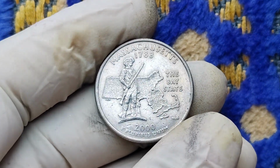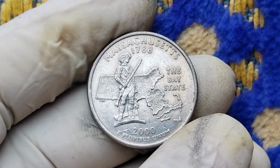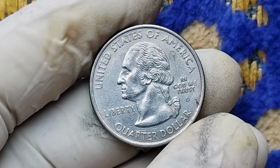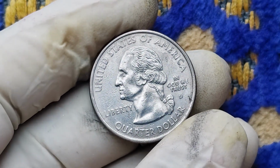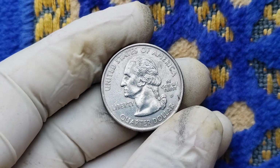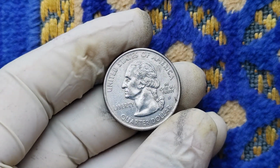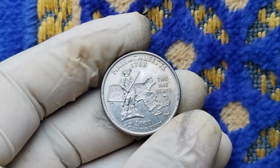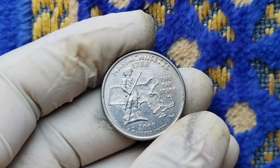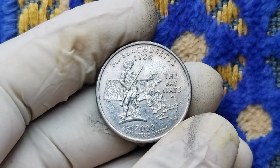Now, let's talk about market value. If you find a standard 2000D Massachusetts quarter in your spare change, it's probably worth 25 cents. However, if you come across one in mint condition, uncirculated, or even graded MS67 or higher, you could be looking at a few $100s. And if you're lucky enough to find one with a verified rare error, well, you might just hit the jackpot.